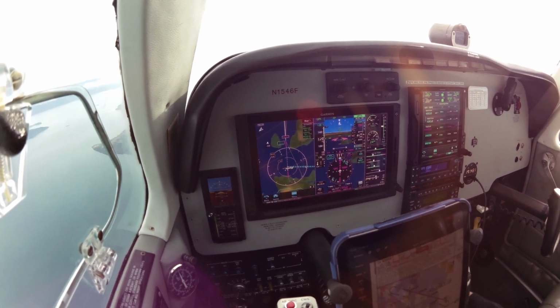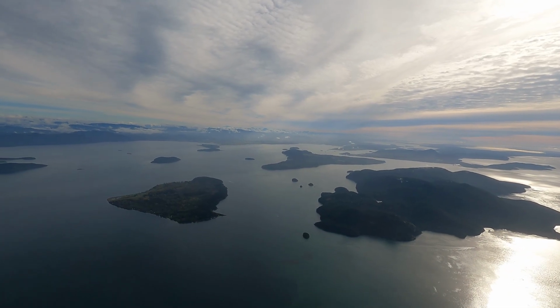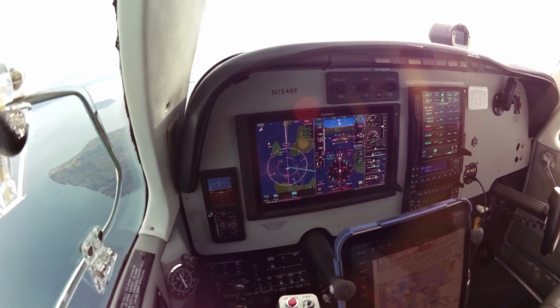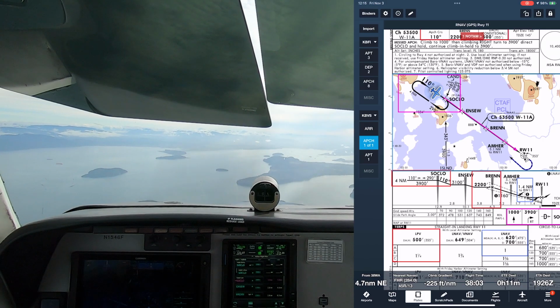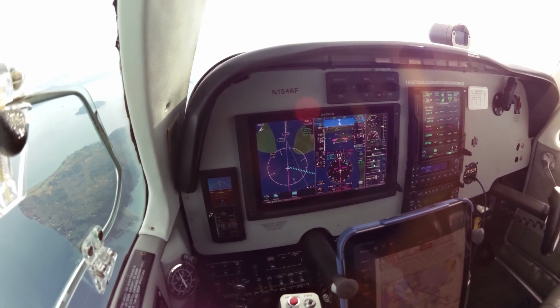Skyline 6 Delta Juliet, maintain VFR at or above 5,500. Otherwise, we're ready to land, except for landing here. Skyhawk 3 November Delta, you can make that request to the next controller. Soklo 3,900, we're about 45 seconds.